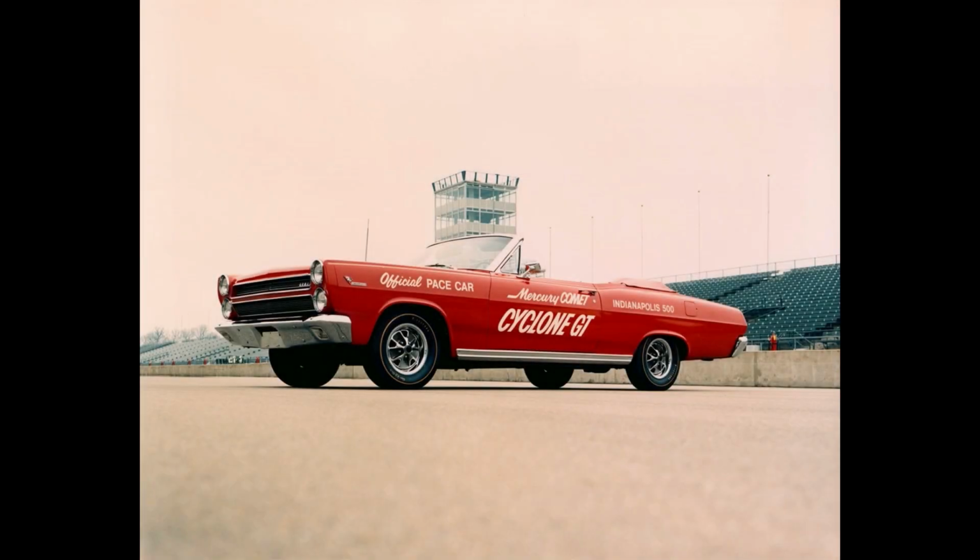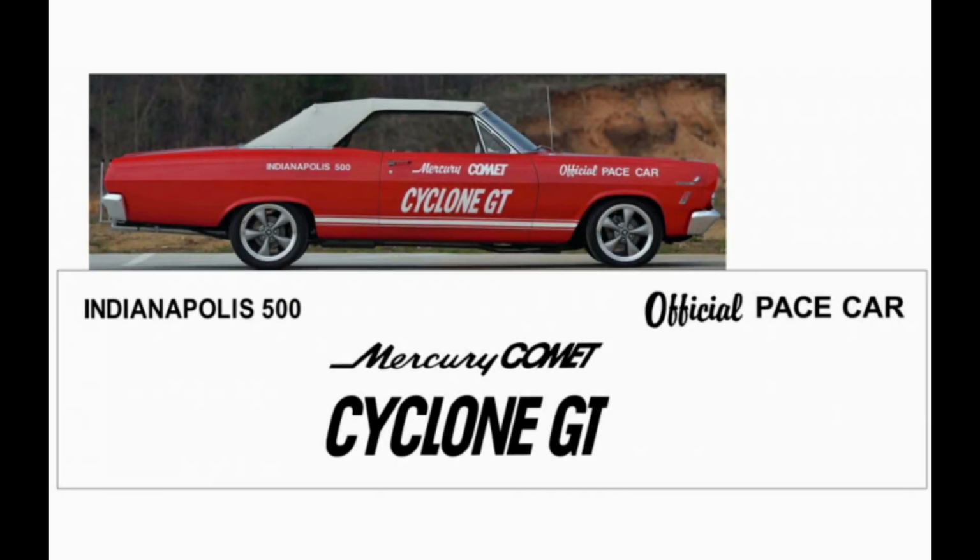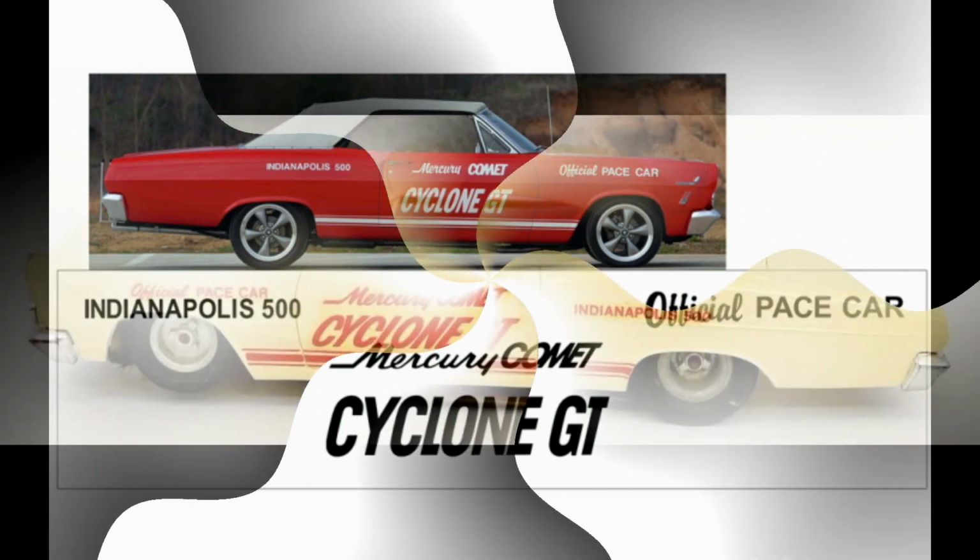They were all drilled for special bracketry to display flags. It's also believed that an additional 100 cars were sold as replicas to commemorate the event. All were candy apple red with white graphics, styled steel wheels without center caps, and parchment interiors, and were assembled in the early spring of 1966 in Lorain, Ohio.